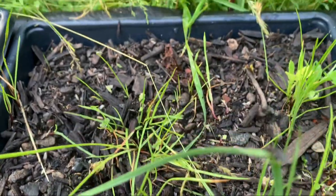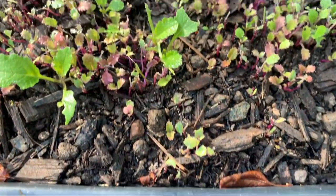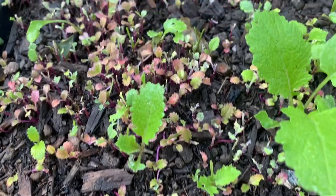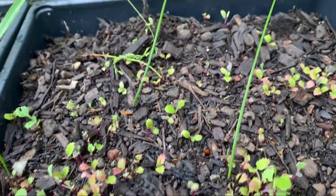Next up is Honey Hole, and this one is interesting to me. This was doing really well through 30 days. And then when I moved it up here, I don't know if it's the shadier spot or if it doesn't have enough nutrients, but I saw the leaves kind of go pink. So this is where that fertilizer might come in handy, guys. And I didn't fertilize or use lime or anything on this stuff over the 60-day period. But we could see the honey hole kind of struggling here, and I'm guessing it's due to lack of nutrients.